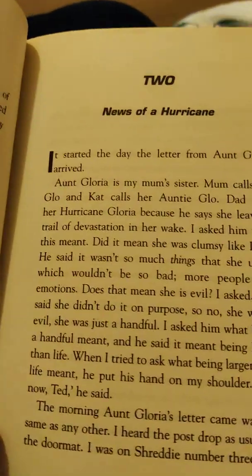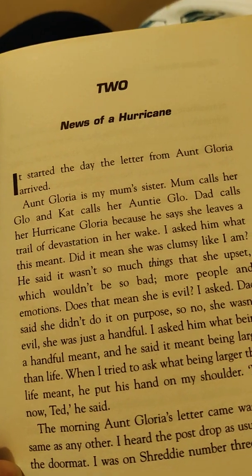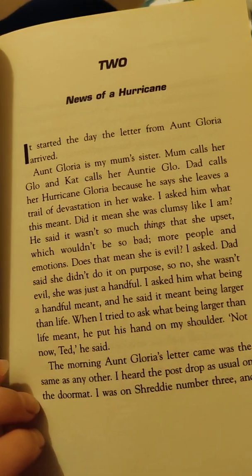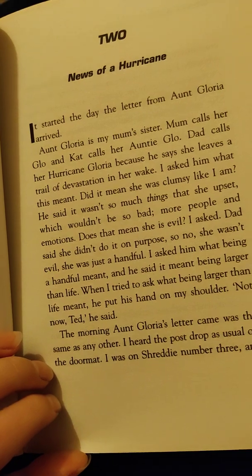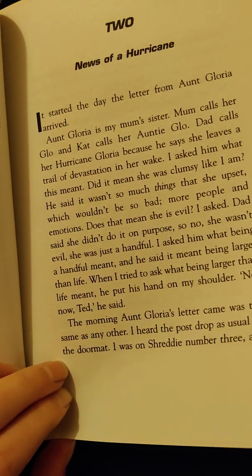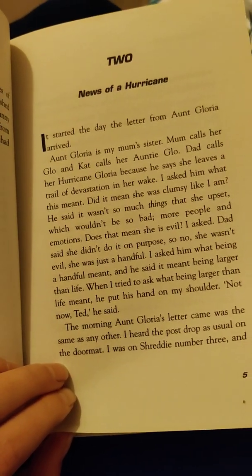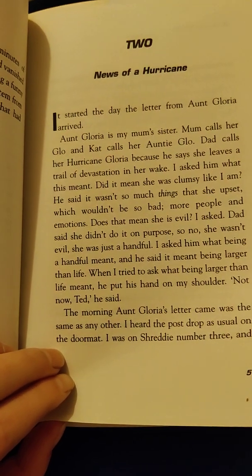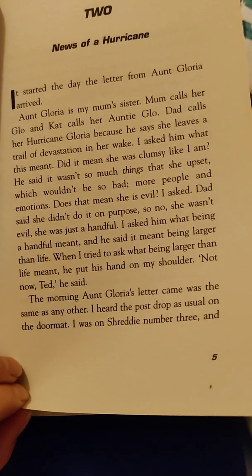Chapter 2. News of a Hurricane. It started the day the letter from Aunt Gloria arrived. Aunt Gloria, Mum's sister. Mum calls her Glo and Kat calls her Auntie Glo. Dad calls her Hurricane Gloria because he says she leaves a trail of devastation in her wake. And I asked him what this meant. Did it mean she was clumsy like I am? He said it wasn't so much things that she upset, which wouldn't be so bad, more people and emotions.